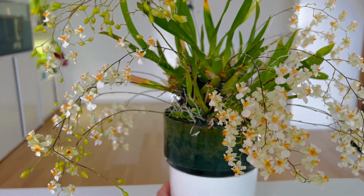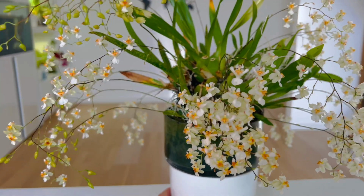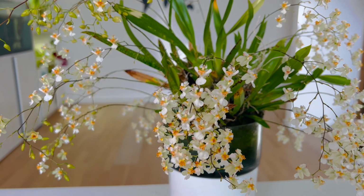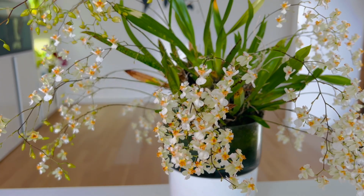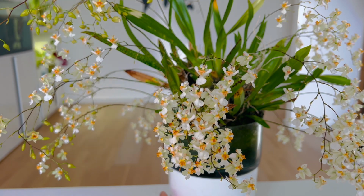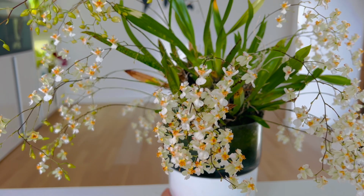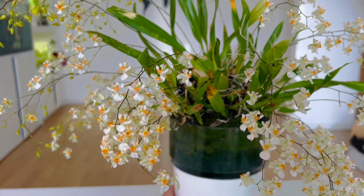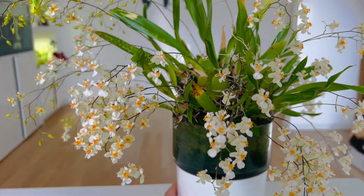It's not sitting under some artificial light whatsoever, just the east-facing windowsill, and that's all it needs. Reverse osmosis water actually, but you could use distilled water. I give them about 60, 70 ppm. Don't know if that's enough, but it seems it's enough to bloom and to give me a really nice bloom.